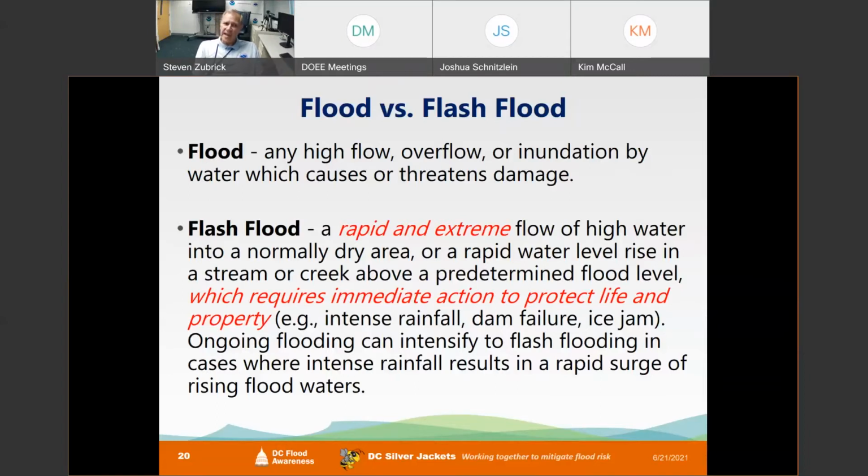Contrast that to a flash flood. A flash flood is a rapid and extreme flow of high water into a normally dry area. Think about Canal Road back in July 2019. Or a rapid water level rise in a stream or creek above a predetermined flood level, which requires immediate action on your part to protect your life and your property.